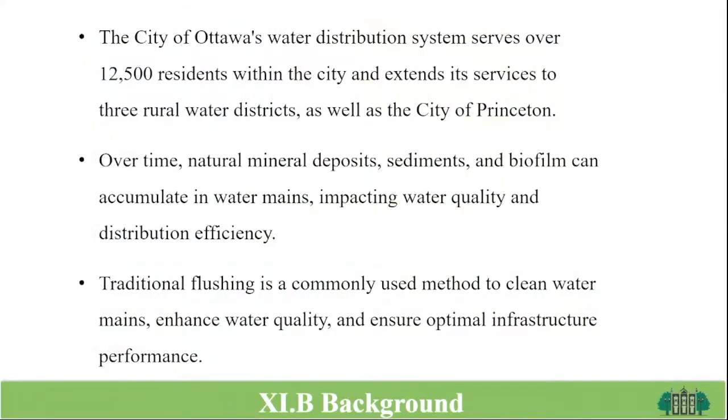It takes approximately a good month and a half to get through the entire system. That includes 650 fire hydrants that our distribution crew touches each year. They look for anything that may have malfunctioned with the fire hydrants: flow issues, or whether there's color in the water that lasts longer than normal, which then creates a work order following.